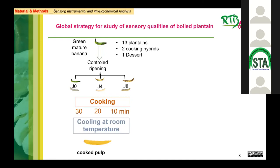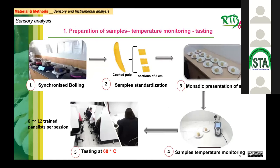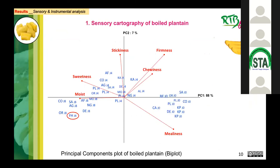Antonin, could you put the PCA, please? Okay. Here you can see, for example, that GK4 is represented in here, and KPG0. You can see with this replicate the intravarietal variability, the variability between the same variety. You understand? Yes, that was another part of the question from Suzanne.